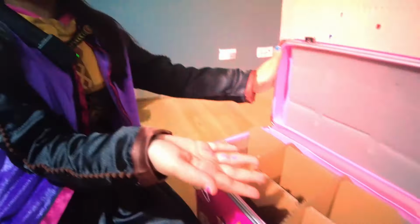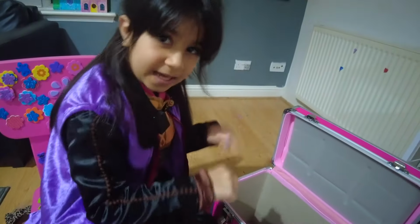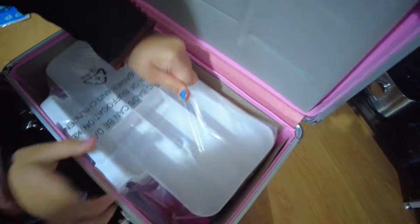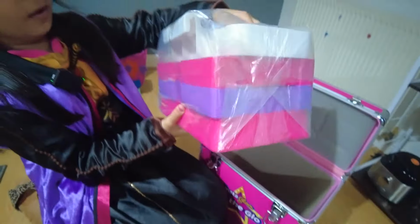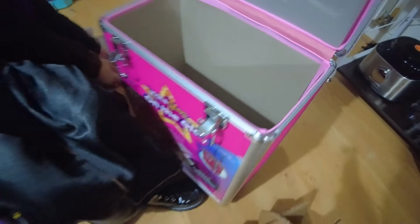Time for the final reveal. Oh, it's just cardboard. Let's take this out. Wow, a box. Let's keep this for later and get the other stuff out. Oh, this is heavy. Let's open this box. I'm so excited.